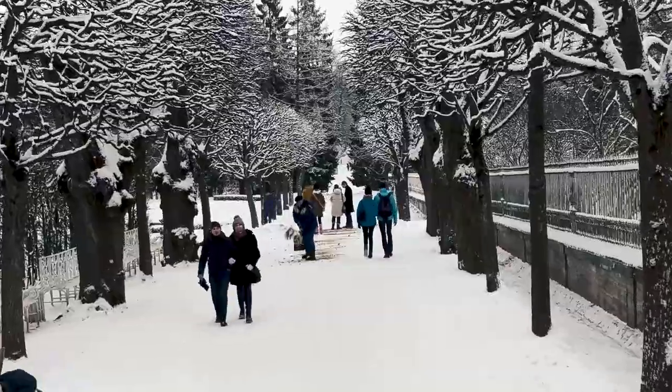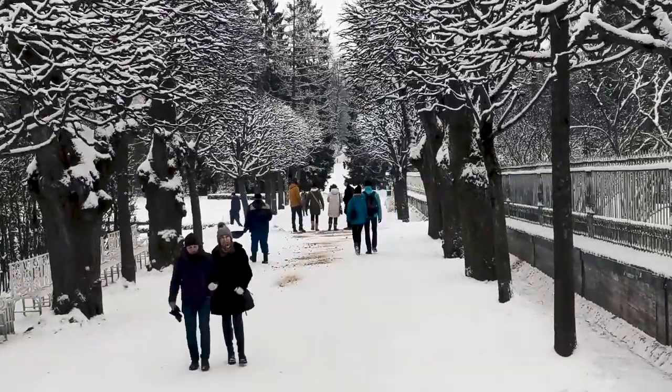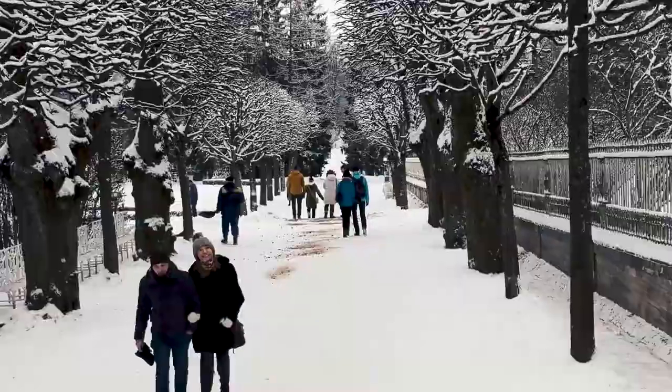It gives you a good impression of how it was to live here in the old times. And also when we stroll down through the garden, it looks like a fairy tale here in winter time. But I can imagine that the garden looks even prettier in summer. However, that's it for Catherine's Palace.